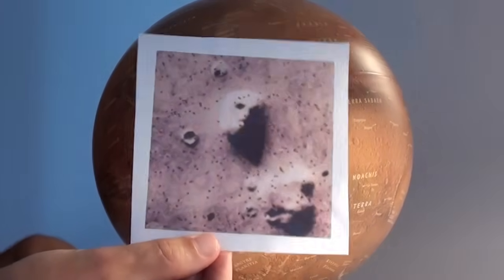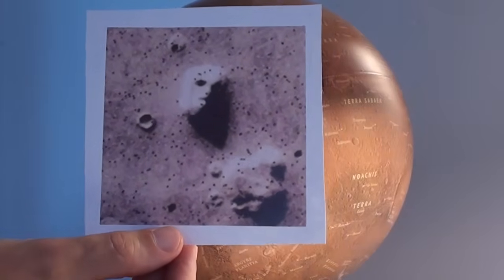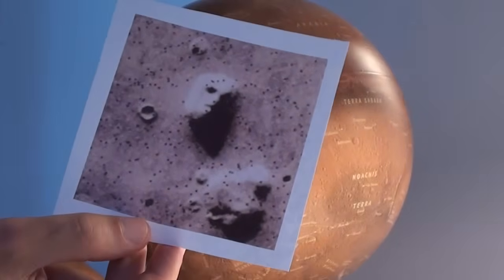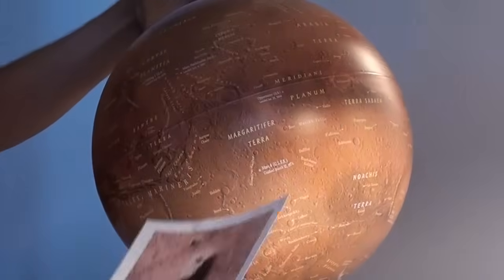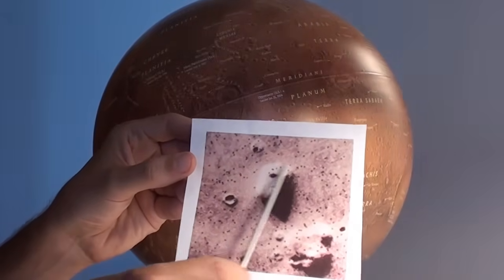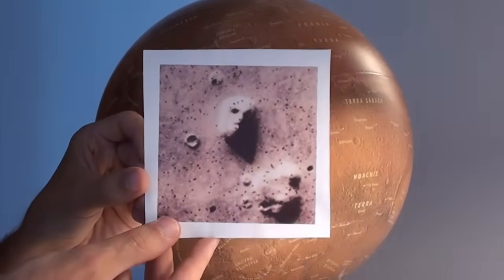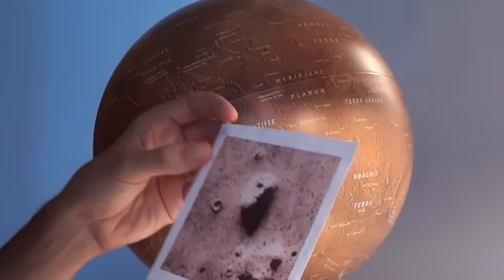When this image became public in 1976, there were a lot of theories about extraterrestrial intelligence and speculations that this was actually evidence of a long-lost Martian civilization. And they thought they saw pyramids in this area as well, like it was some kind of monument. I think it's 1.5 kilometer in size. So there were some huge ancient monuments, a ruined city.